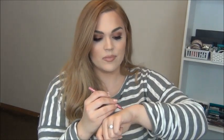The second color is Pretty Pink, just a really bright bubblegum pink. Both of them are pretty and they both have great color payoff, so maybe I've just never seen these before. I'll have to check the drugstore for them.